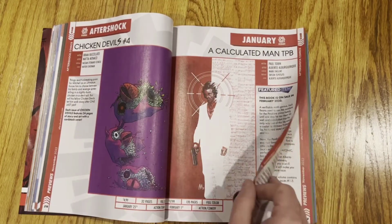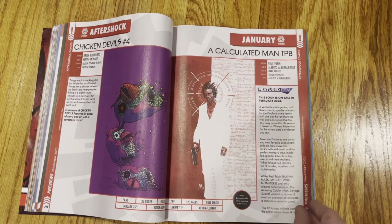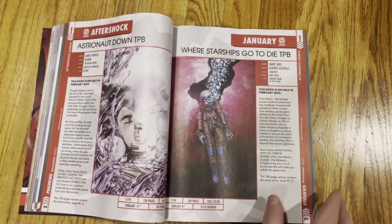So, not reading a lot of Aftershock. My co-hosts are big fans of Chicken Devils, Brian Buccellato's work. So, you know, they certainly would point you in that direction.